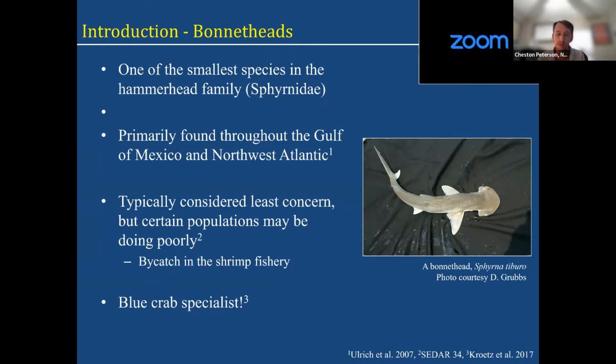Typically, they're considered a species of least concern in terms of conservation, but certain populations may be doing poorly, according to recent stock assessments. They're caught a lot as bycatch in the shrimp and trawl fisheries, and so that's a threat to them. They're also a blue crab specialist, and they love to eat blue crabs. That's ubiquitous across their range, and very common. And so that's another really important aspect of them.